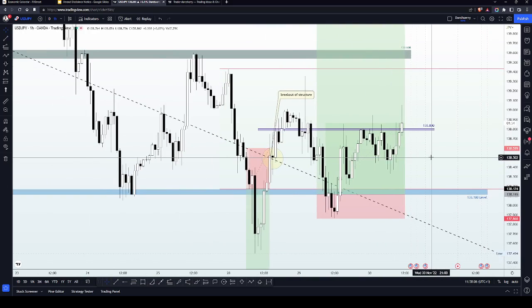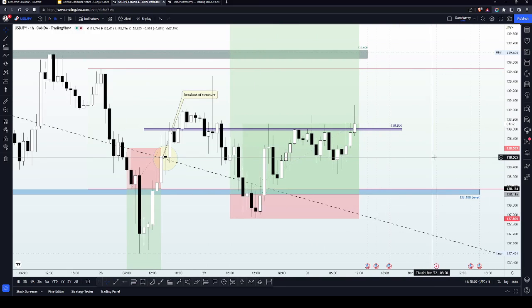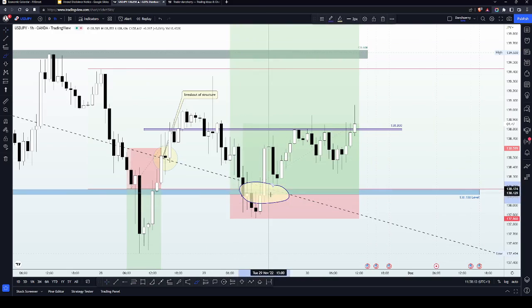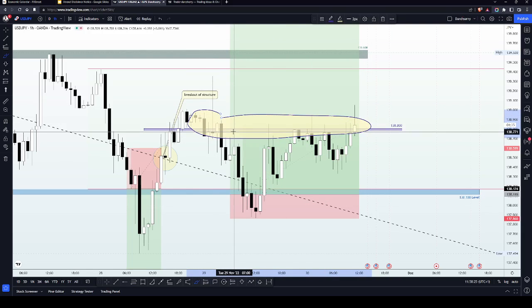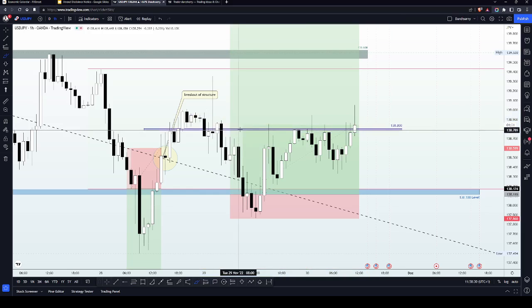Now, going into the New York session today, what is going to be our plans, especially for those who missed out on this opportunity? We took advantage from this level. Well, at this point in time, the first thing you should observe here on the 1 hour time frame is that we have been witnessing selling pressure around the 138.800 area in the last couple of days now. As soon as price gets into that area, we have been seeing selling pressure coming in, hereby emphasizing the strength of the sellers at this point.